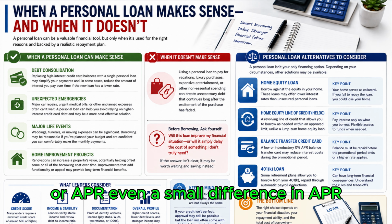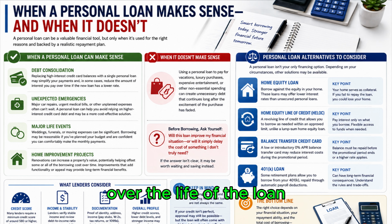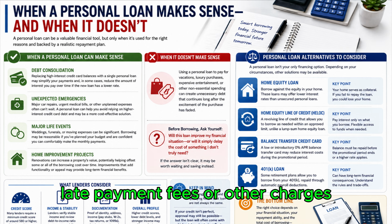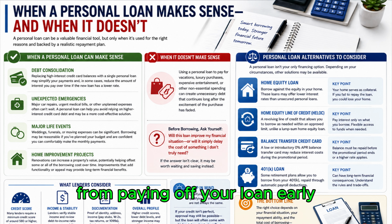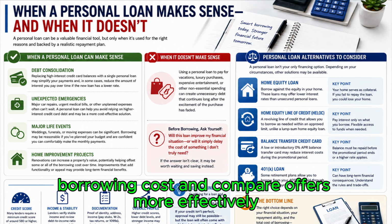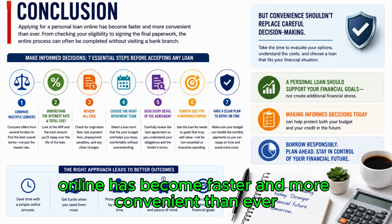Even a small difference in APR can significantly increase the total amount you repay over the life of the loan. Also, review any additional costs, such as origination fees, late payment fees, or other charges. If possible, avoid loans with prepayment penalties, since they can reduce the savings from paying off your loan early. Using a loan calculator can also help you estimate the total borrowing cost and compare offers more effectively before making a final decision.